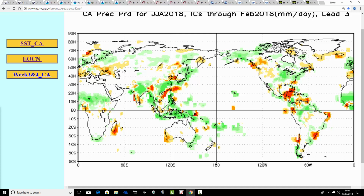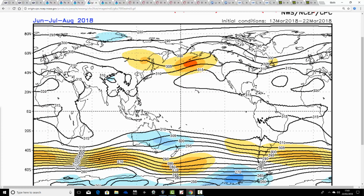So far, no real trend within these models. Let's have a look at CFSv2 next. So this is the main long-range seasonal model from NOAA, and this is the 700 millibar height anomaly for the summer, and there's nothing particularly to gain from this 700 millibar height anomaly. You can't really read anything into this. There's a slight area of above average heights over towards Newfoundland, but other than that, across the Atlantic and across Europe, there's nothing really to be seen.